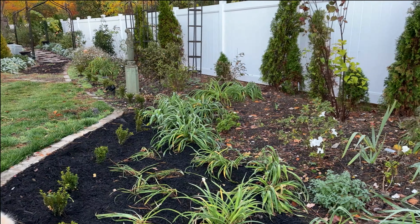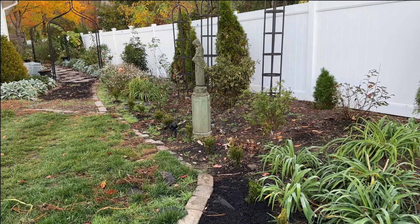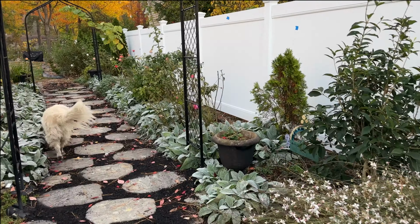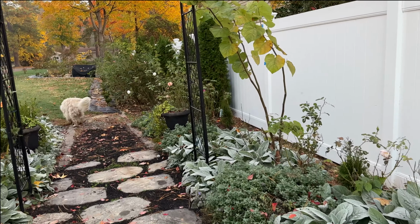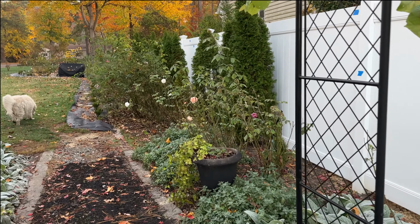Let's see. I'm going to show you a little bit further. I've got to continue my mulching along here. The lamb's ear is looking so pretty with dew on it. Lamb's ear during the winter will look terrible. It dies back completely to the ground. It's twiggy, it's brown, but I do love the way that it looks during the growing season.